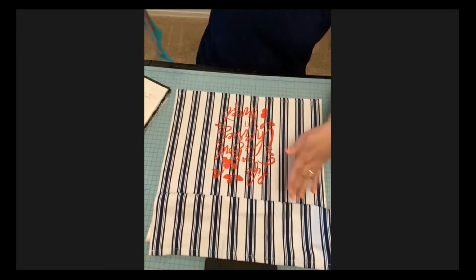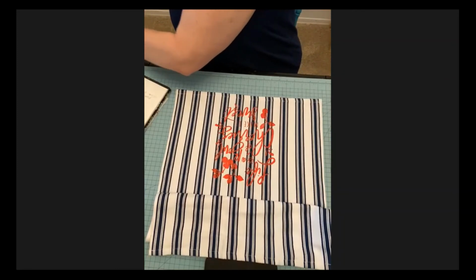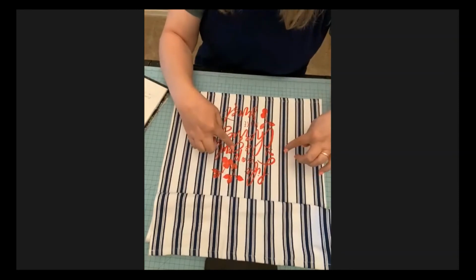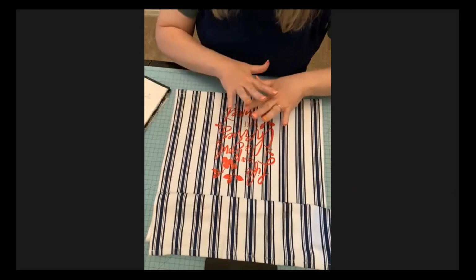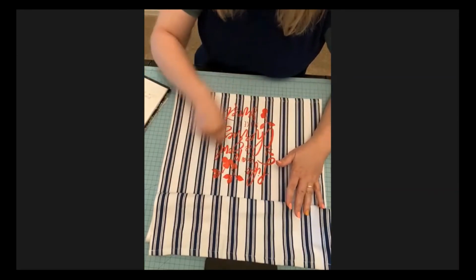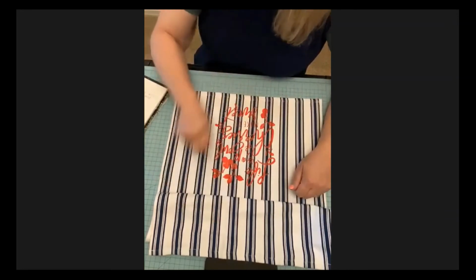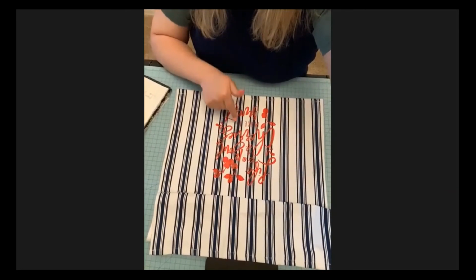It's a navy blue and white towel, and the red I just thought would be so great because of the cherries. So it says life is a bowl of cherries, make it sweet. I think it turned out great. So all I have to do now is some parchment paper and a hot iron for 2 minutes, moving the iron around on one side, flip it over, parchment paper, and do another 2 minutes on the other side. And that is heat set and washing machine proof and dryer proof.